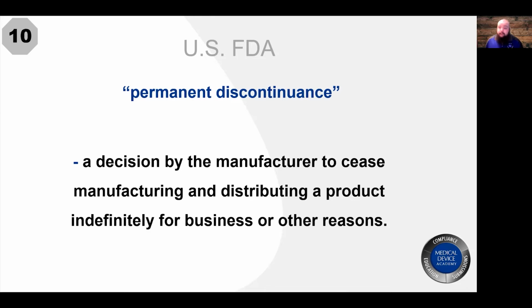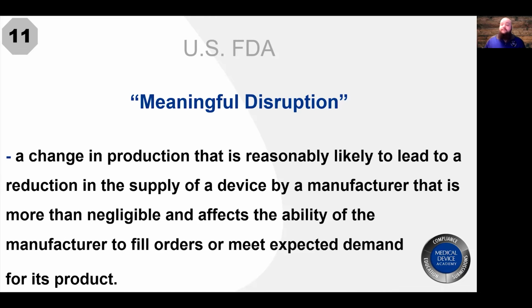So if you manufacture one of those devices, what would require a 506J report is if you made the decision to permanently discontinue the manufacture of that specified critical device. Or if a disruption in manufacture is considered to be meaningful. And that is when the disruption in manufacture is going to affect the manufacturer's ability to meet the demand of the product. And in this case, it's medical devices related to COVID-19. It's PPE, it's respirators and ventilators, it's dialysis equipment, etc.